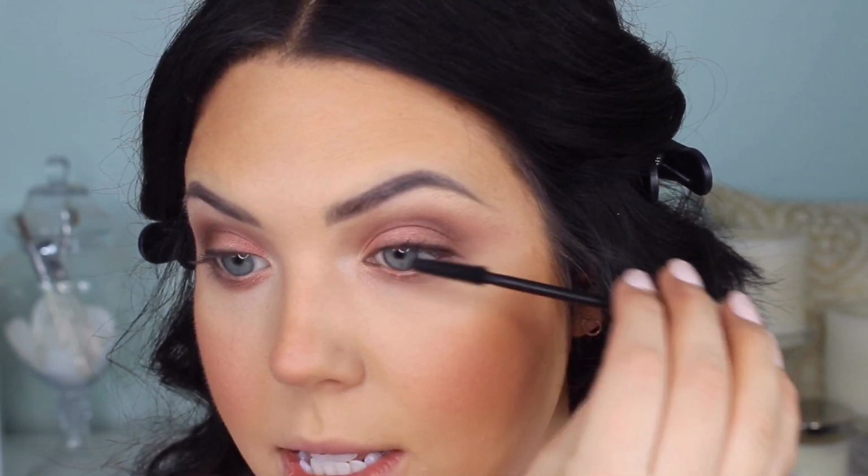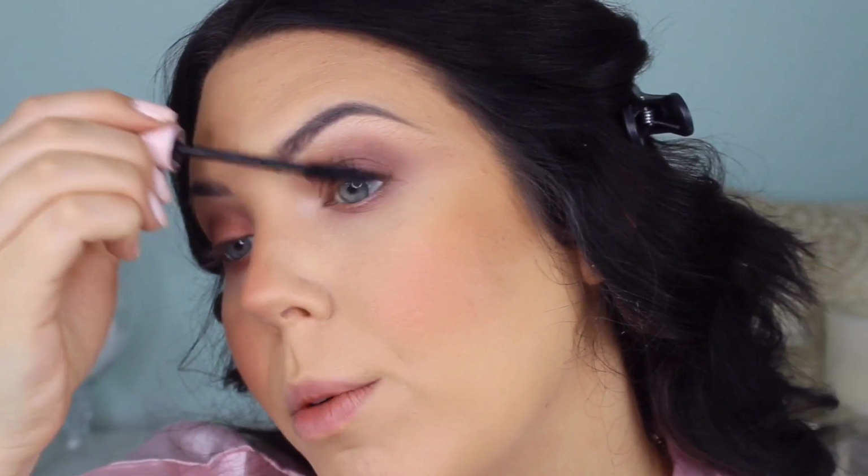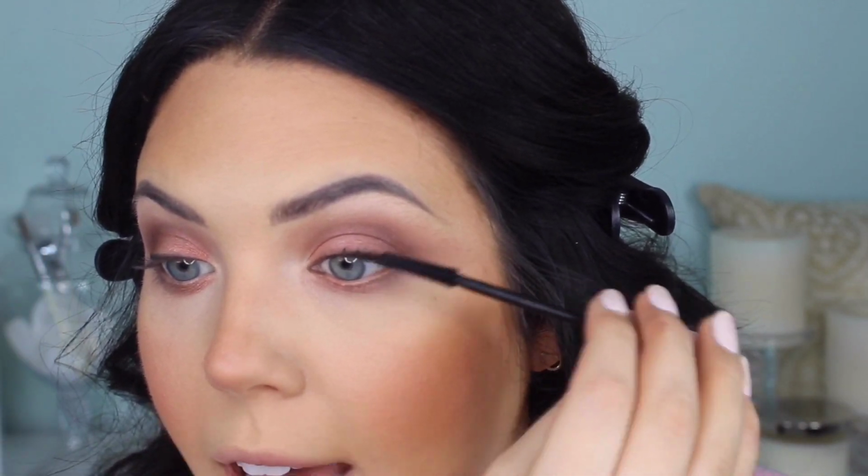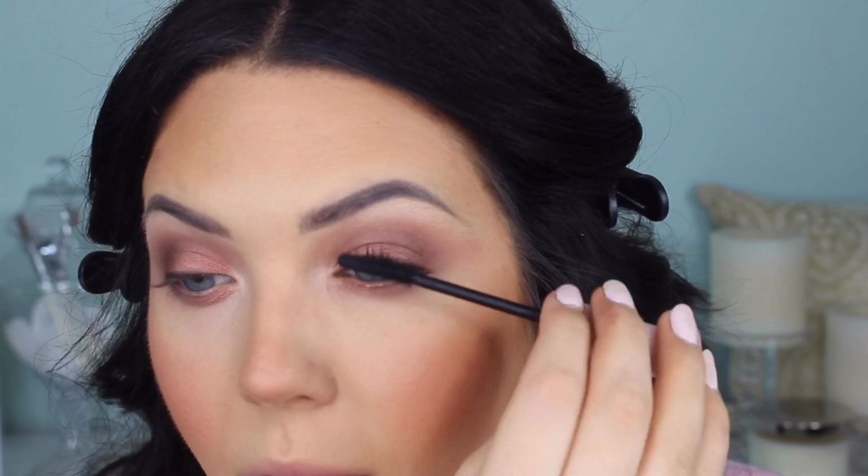Now I'm going to go in with mascara. I'm using the one from Glossier. This is their Lash Slick. I talk about this all the time. It's my favorite mascara to use when applying false lashes or just on a daily basis if you want a natural look. But what's really nice about it is it separates out each individual lash without thickening it really at all. So you're not going to get a clumpy look.